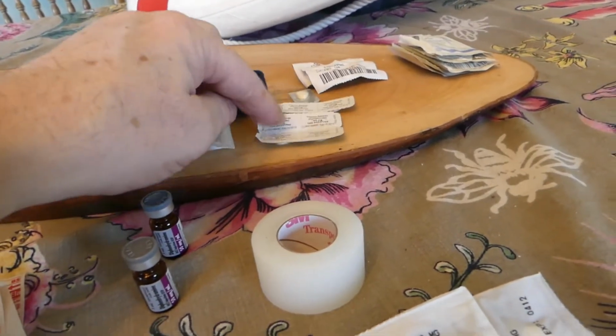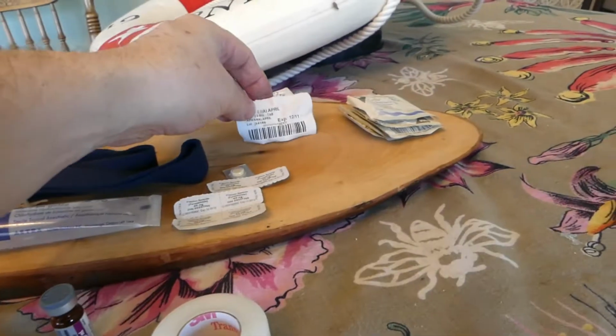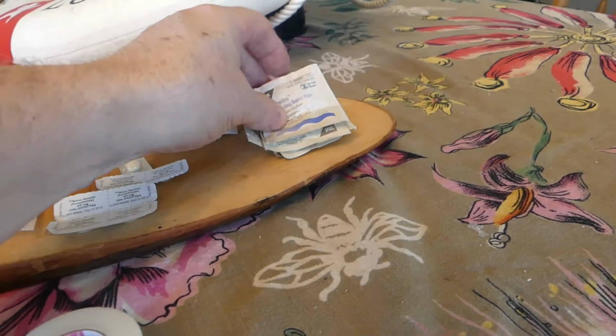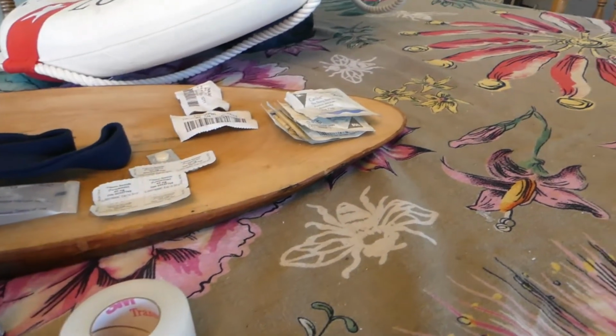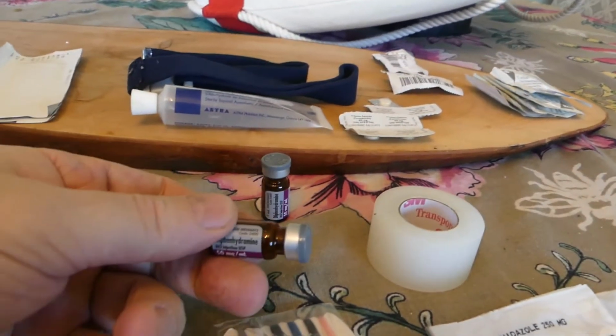Furosemide, Lasix. Good thing to have. Actually, it's a really good thing to have if people have been overhydrated. And some Aperol for heart issues. These are mostly from pets. And some non-stick barrier, if you've got a big wound that's oozing a lot, put that on, and then a normal skin dressing.